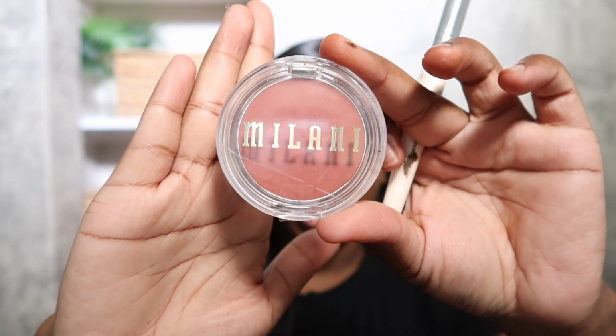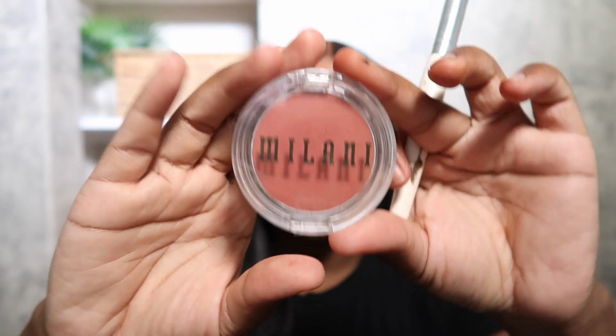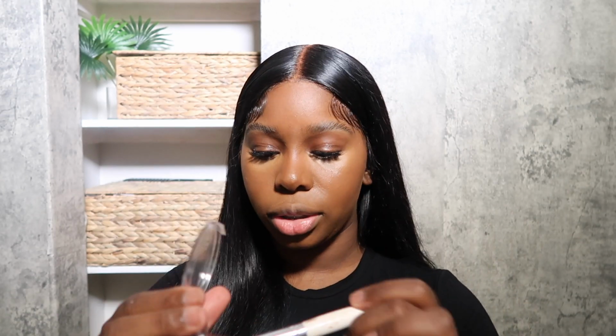Now that we're finished with that, I'm going to be using my cream products. The only cream product I have is cream blush. It is from Milani, and it is in Nude Kiss 110. It's a cheek kiss blush. I'm going to just press that in there with this little e.l.f. brush, and just pat it up where I would like a bit of blush. It's cute. Given, you don't want to use too much, just enough. So that's how I like it.